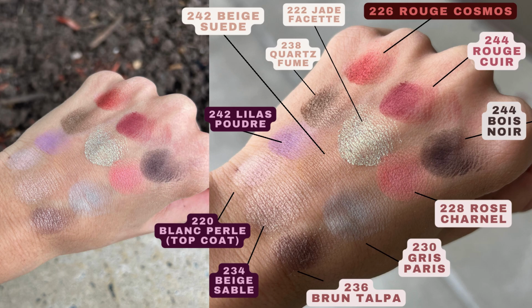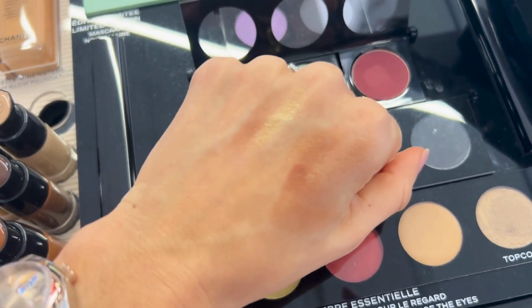A few colors that I will call out that have gotten a lot of attention, especially with some makeup influencers on YouTube, are Lila Poudre 242, the purple shade, 222 Jade Facette, the green shade right in the middle, Brun Talpa 236 in the bottom left hand corner, and of course the top coat 220 on the top left. I will call out that the shades that I was the most excited to see were actually beige Sable 234, 220 the top coat, 222 Jade Facette, and 240 Brun Fauve, which you are now seeing swatched on my hand and right underneath my hand on the top left.